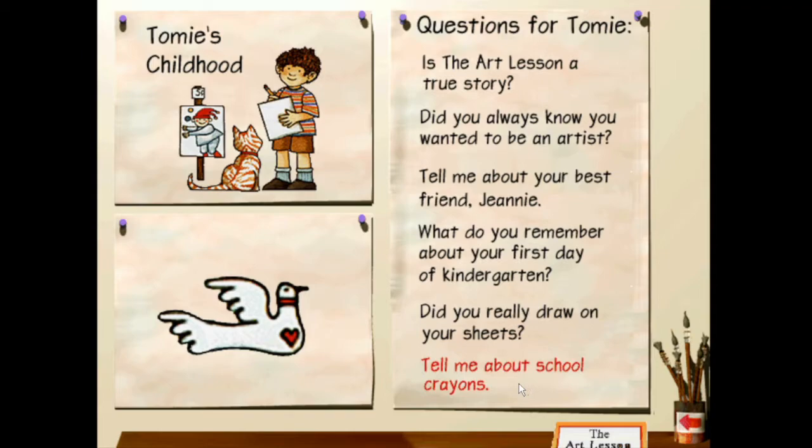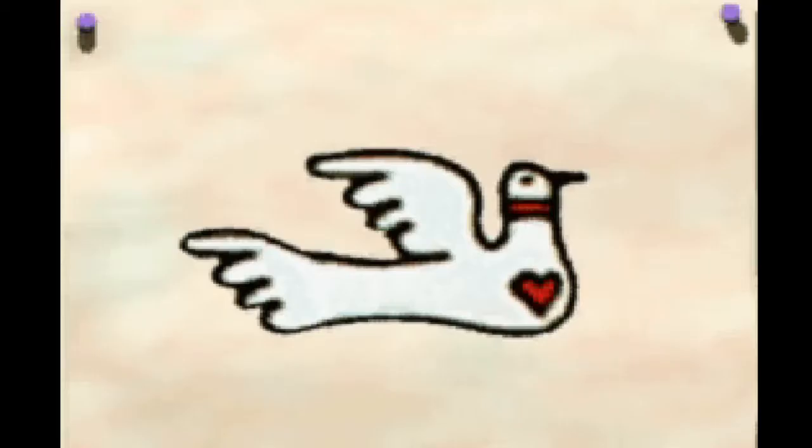Tell me about school crayons. The thing about school crayons is they only came in the old eight colors: red, orange, yellow, green, blue, violet, brown, and black. And you used to have to say that very fast. Red, orange, yellow, green, blue, violet, brown, and black. And they were thick, and they had so much wax in them that very little color came off.